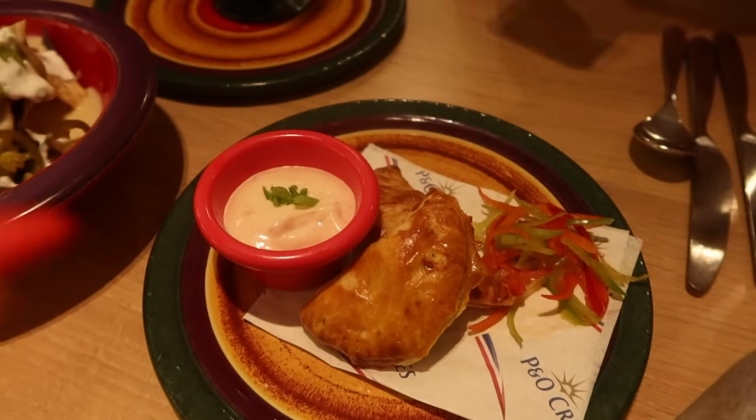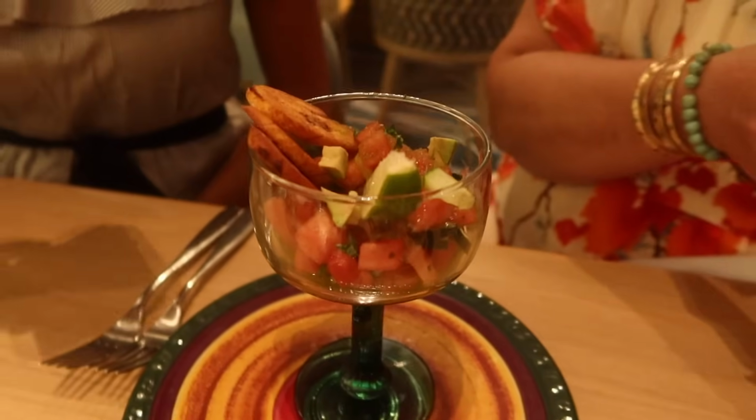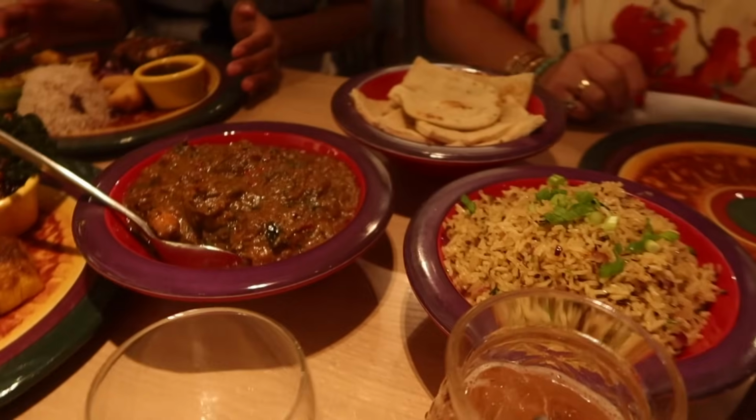I've got a tail of Barbados, which is a cocktail with lots of different rums, pineapple juice, guava juice. Oh, it's nice. So we've got some beef patties, some nachos, some saltfish fritters and some watermelon and cucumber ceviche. So this is the jerk chicken. This is the Creole squash. That's lovely. This is the mahi mahi burger. This is Michelle's off-menu prawn curry.